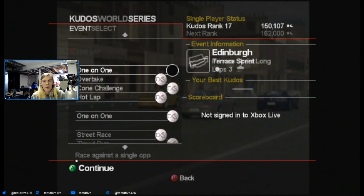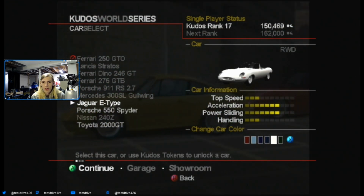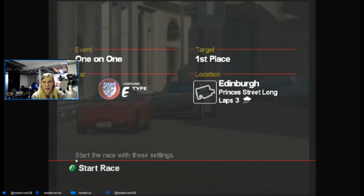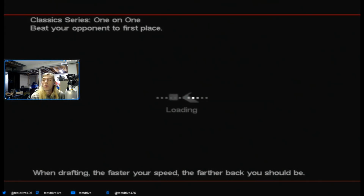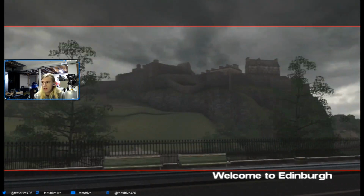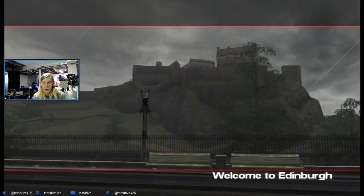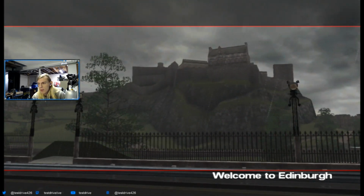Alrighty, we have one more race to do, which is a one-on-one in the rain at Edinburgh. We'll do white for this last one. Why not? I think I did drive one of these cars in white. It was a convertible, of course. The convertibles are the easier ones to find, too, if you want to buy an E-Type or XKE. For whatever reason. It's probably because nobody really wants them, so nobody holds on to them. And they're just like, I'm going to sell this car.